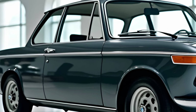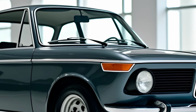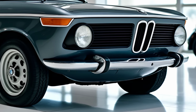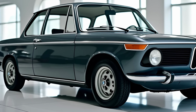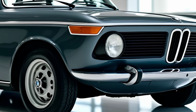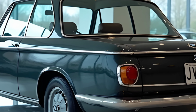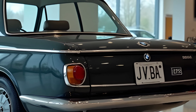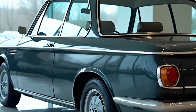Now let's talk about exclusivity. BMW knows that a car like this isn't meant to be mass-produced. The 2025 2002 Ti is a limited production model, with only around 5,000 units planned worldwide. That means getting your hands on one won't be easy, and if you do, you'll own a piece of automotive history reborn. Pricing is expected to start at around $65,000, which, considering its performance and rarity, makes it a compelling option for those who love BMW's heritage.